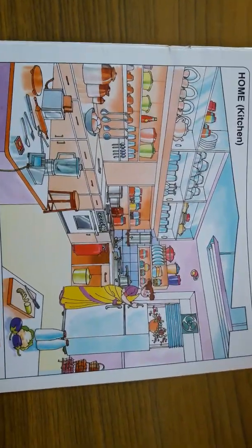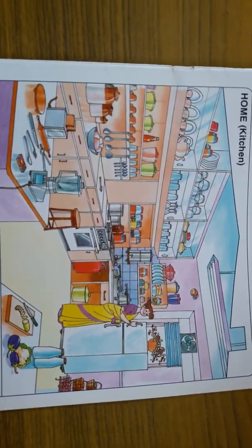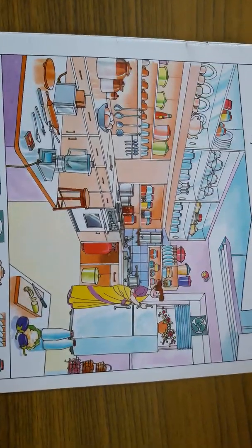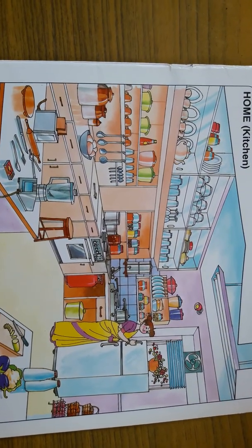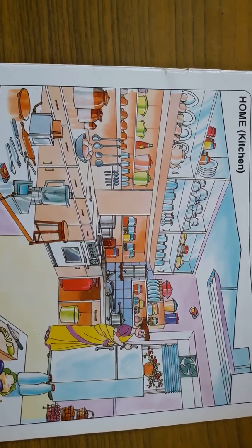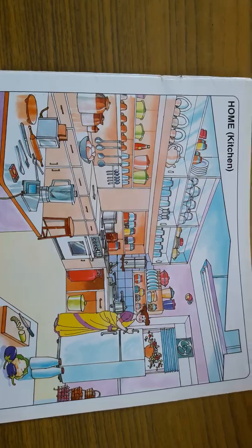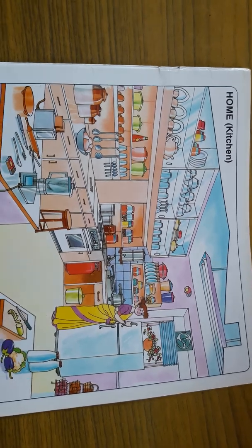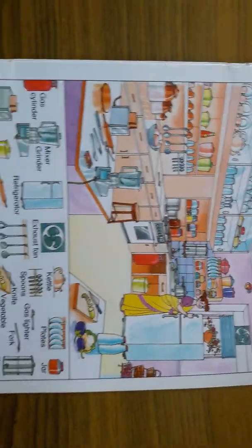Kettle. Very difficult to make out. Kettle. Oh God. Very difficult. Where is the kettle? Identified. Kettle. Just a minute. It's very difficult. Yeah, I can see. I can identify it. Yeah, it is on this side.